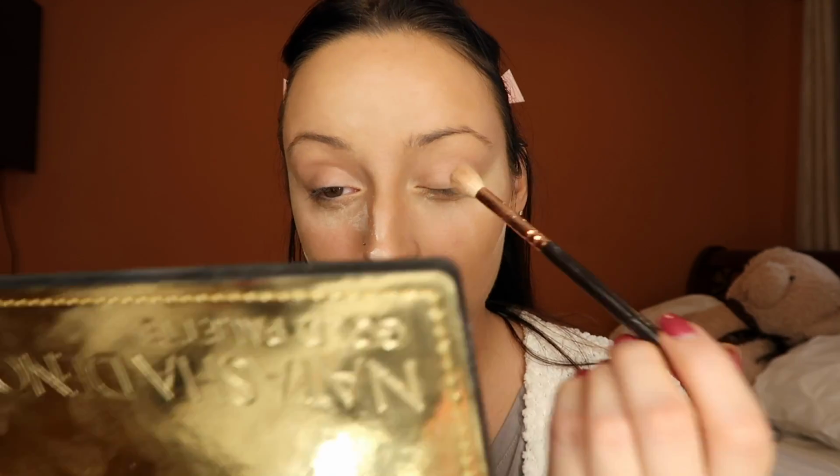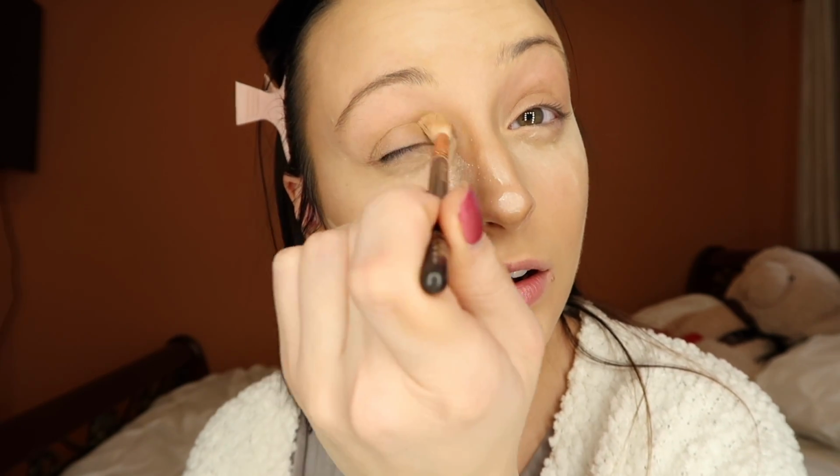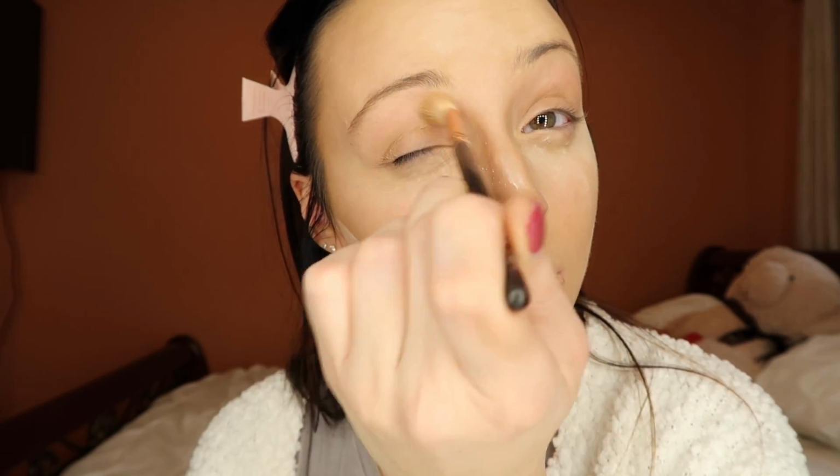And I will be taking a 228 Luxe crease brush from Zoeva. I'll start blending my crease. So I'll just do one little layer. And then I'll take a little bit more and I'll start blending out where my crease is.